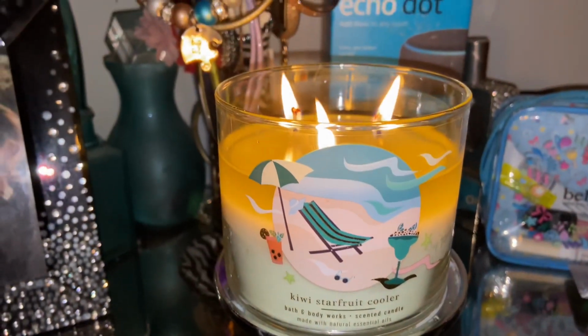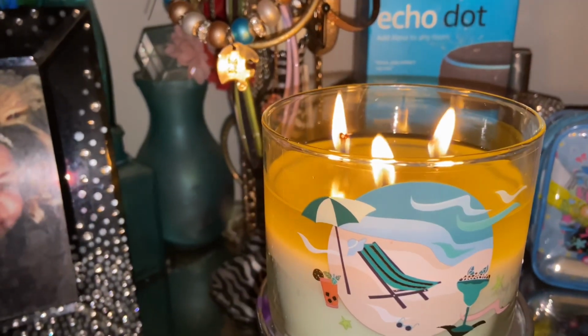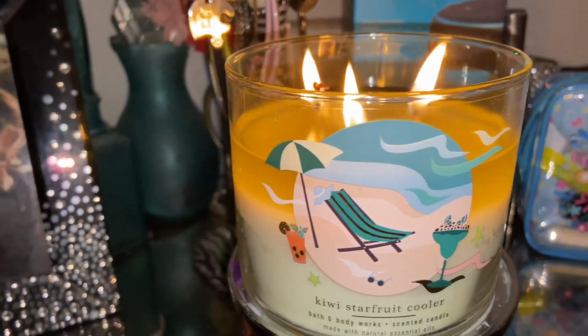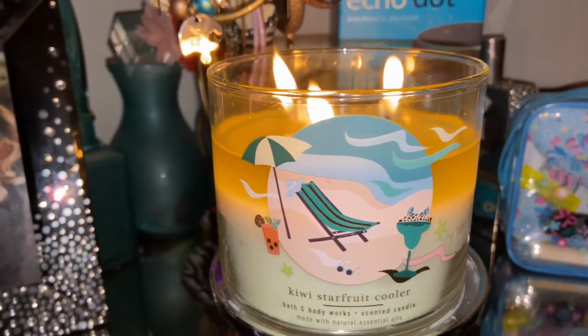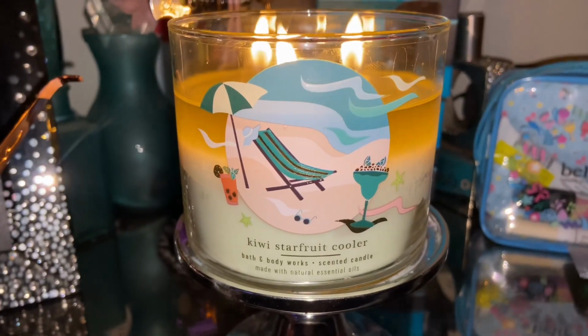My wick dipper right here, I like to dip my wicks when I extinguish my candles, especially these thinner wicks, y'all, because these wicks do break apart, and those black flecks will get down into your candle and cause your wax to look dirty, especially when your candle is not a matte jar where you can't see inside. As you can see, this one is very clear.